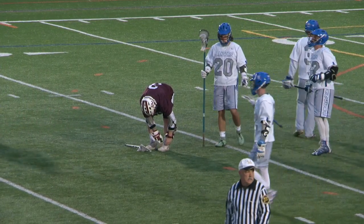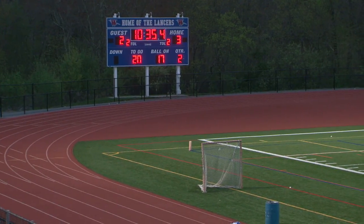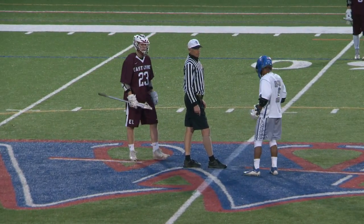Yeah, a little give and go between Belandis and Williams, and like you said, Casey, stepped right in front of the goal, had a point-blank shot, coach, and pay dirt, if you can call it that, for the lacrosse goal. Unsettled.